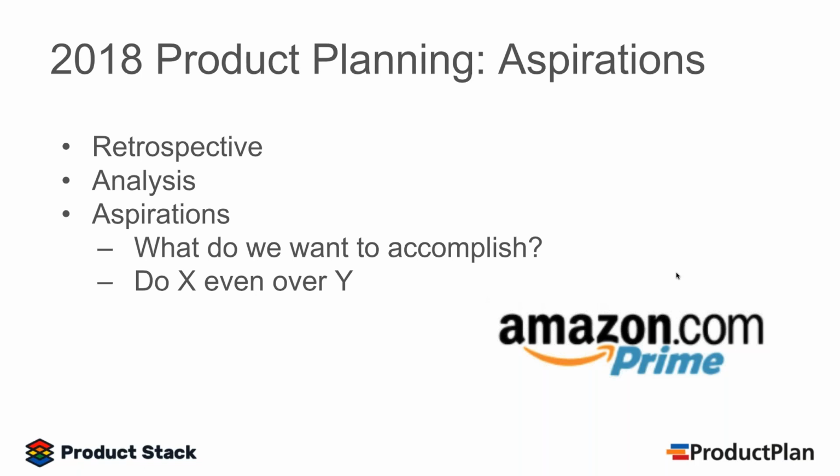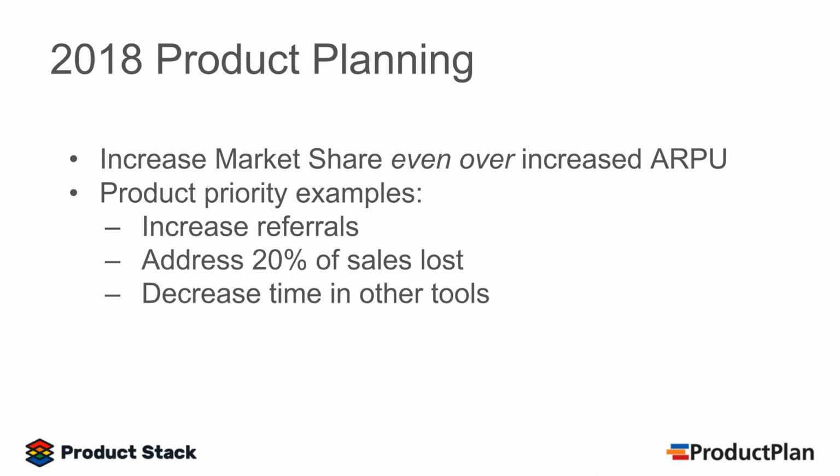Looking at a specific example, in the past I've worked with a SaaS company who decided that they needed to increase market share even over increasing average revenue per customer. Now, of course, they want both, but they identified that it was worth trying to gain more customers in the year than just increasing revenue. This was tremendously helpful as a product manager, because I was able to use that guideline to identify the 3 ways that my product was most dramatically going to impact that specific goal. And we specifically focused on features around increasing referrals, which meant we were picking improvements and enhancements that would help our current customer base, even over new products that might generate new revenue.